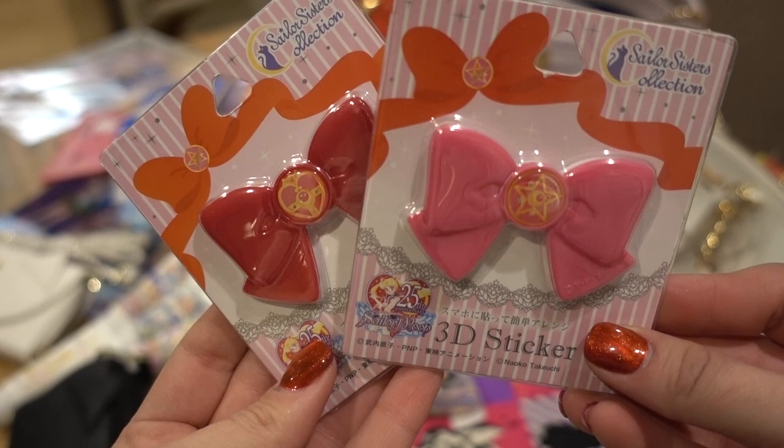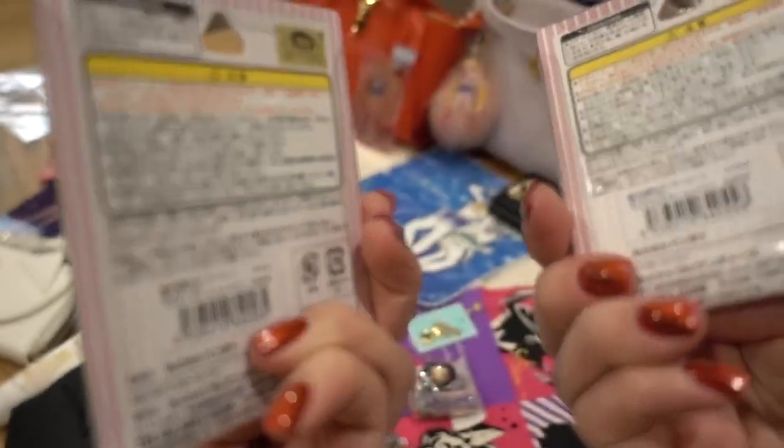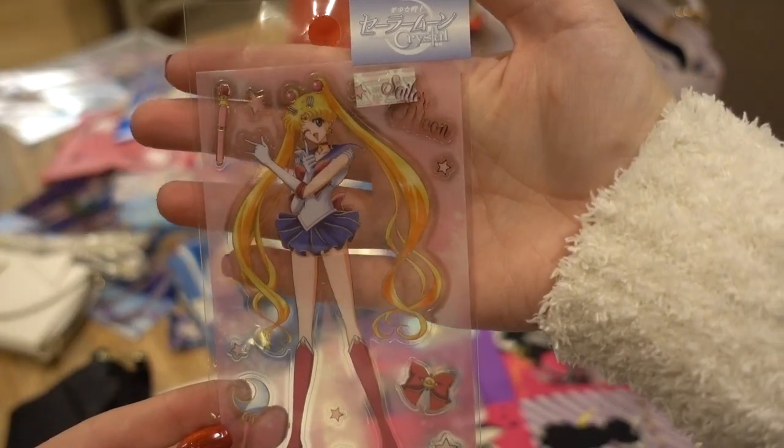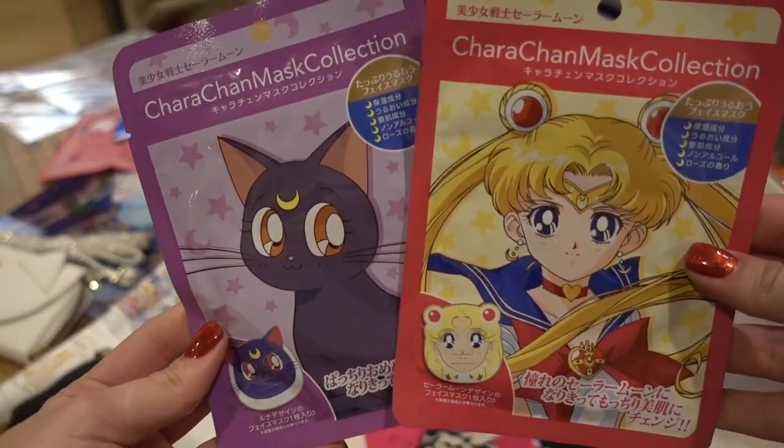These are both 3D stickers from Sailor Moon's uniform that you see her wear in every single episode. So I figured that both of these would look really cute on the front of my laptop. This, of course, is a Sailor Moon sticker, and it's a little sticker sheet with a couple of other little stickers on it. I also got these two masks.